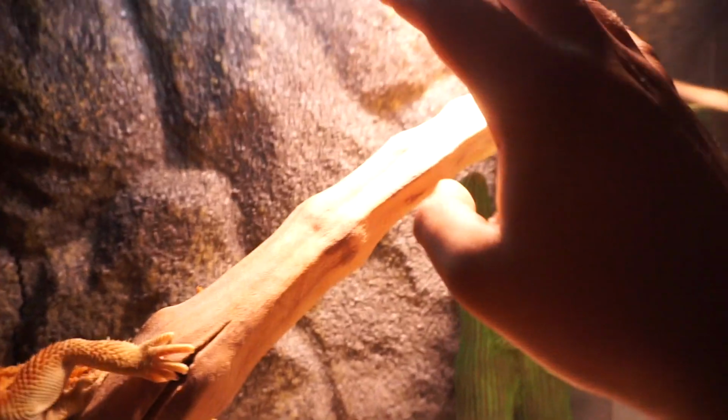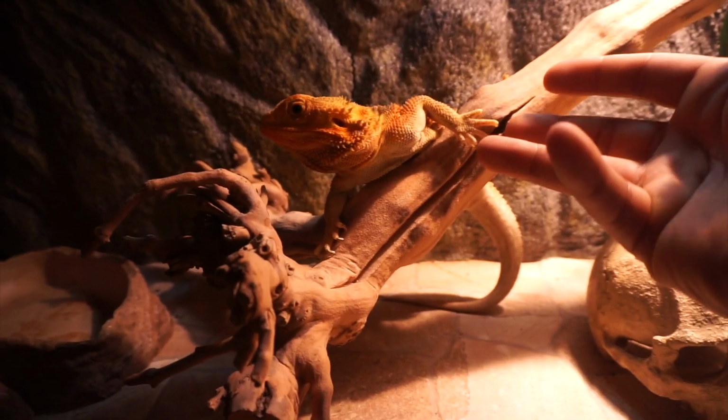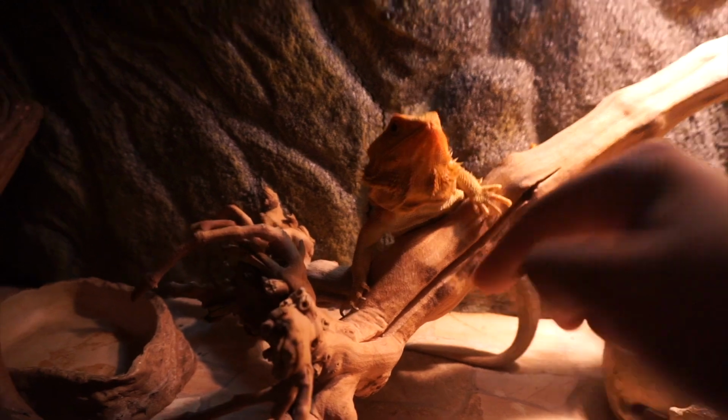But like I mentioned, some bearded dragons just don't like to climb. BB happens to be a prime example, and she's probably my healthiest bearded dragon, always active. She's always showing me love. You can give me a kiss? Oh, you see that?